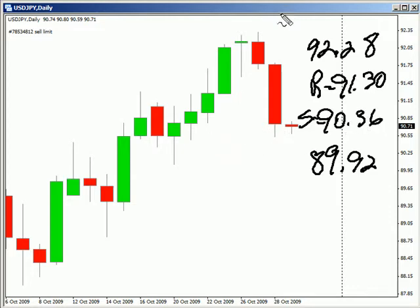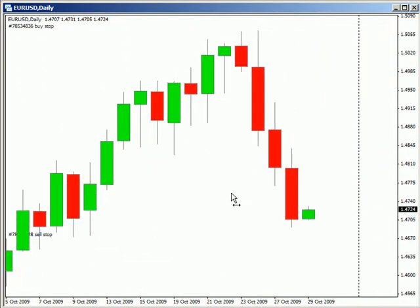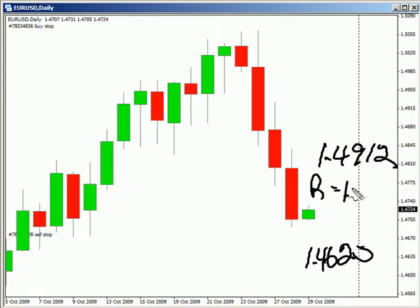Now, let's switch to the Euro-USD pair. This particular pair has dropped over the past 4 sessions pretty dramatically. It is moving lower with a bias that is still sideways overall. If you zoom out a little bit, you can see it's still moving sideways as far as the long term is concerned. Do look for this pair to potentially move as high as 149.12 and possibly as low as 146.23. Look for some resistance around 147.69 and look for some support around 146.81.